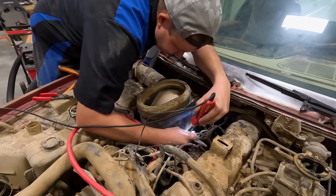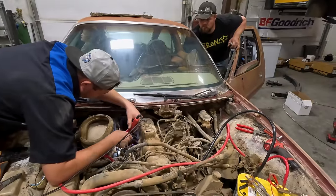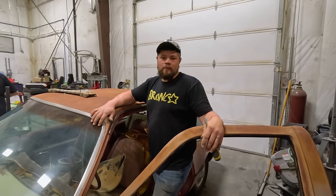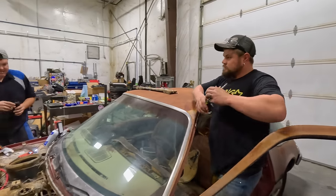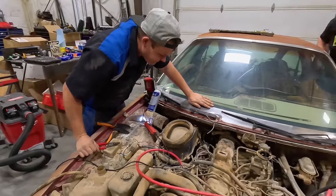Hold on. There's supposed to be power to the coil. Let me turn the key on. Yeah, there's power. So this don't have the ignition slider like I was thinking, so I don't think that's the problem. I think it's wire gremlin somewhere. It's in the gremlin, it's a pacer. It's a wire pacer. Wire pacer somewhere. Try that.